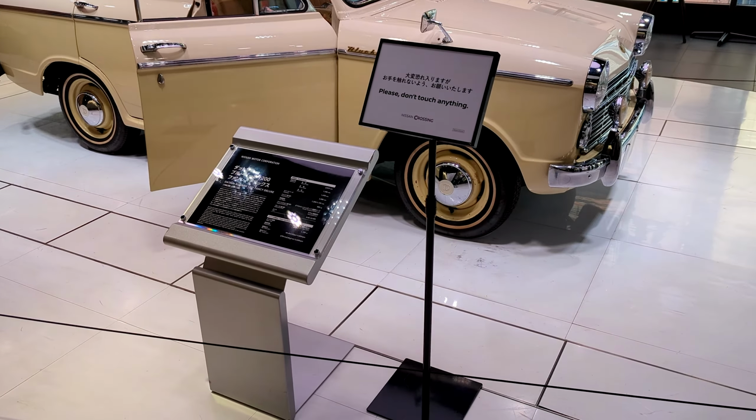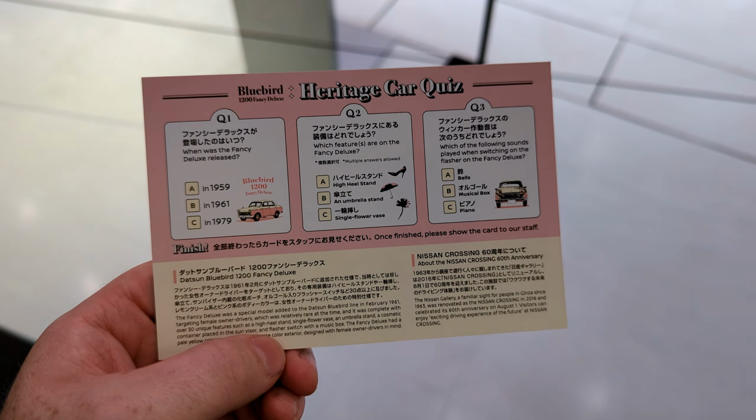On the second floor, they have a special event with this Bluebird 1200 Fancy Deluxe. We have to answer these questions. But here is the car they're talking about themselves. Quite cool. So from these questions, this second one, it actually has a high heel stand, an umbrella stand, and a single flower bed. So I can see the shoe stand just there on the inside. An umbrella stand you can see on the V pillar there. Kind of a wooden bit.